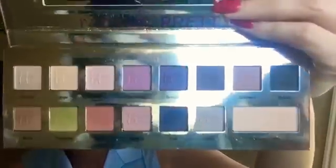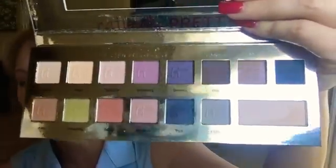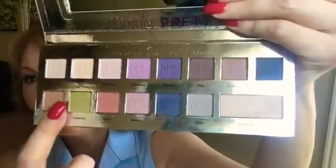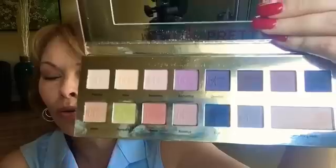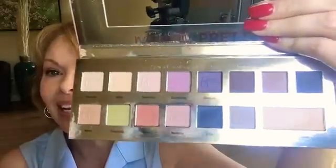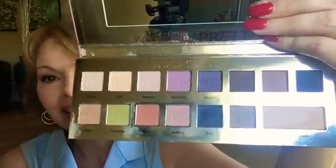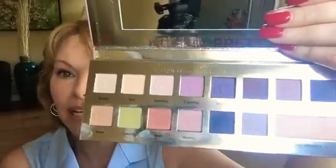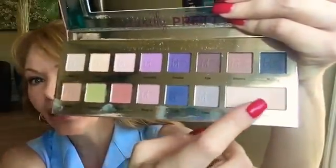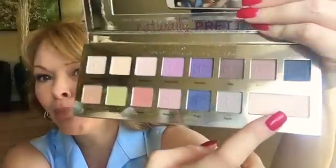These are the colors, and they are absolutely beautiful. There are 14 matte shades, and they are all infused with silk. So they are incredibly blendable, and they're buildable, and they don't crease. There is no kick up or fallout. And this one right here is what they call a transforming pearl.